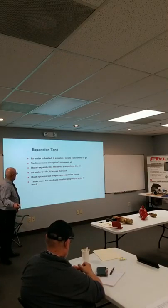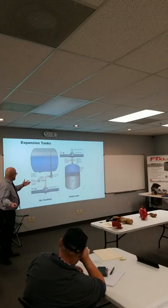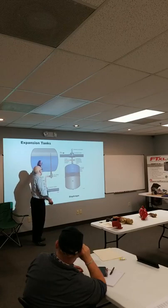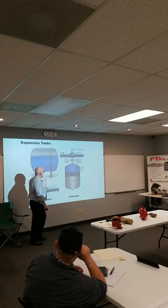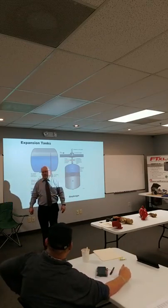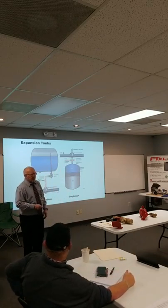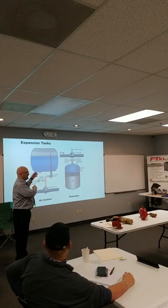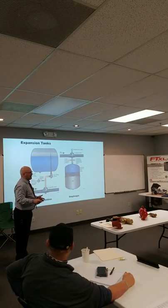But expansion tanks, these are the old conventional tanks where we separated the air and it went back up through a tank fitting. Most guys go with a diaphragm type expansion tank. If you've got an old expansion tank and you're doing some work, try to replace it. Cut the pipe, put a bladder tank in, leave the old one up in the ceiling. Who cares if it's up there or not?